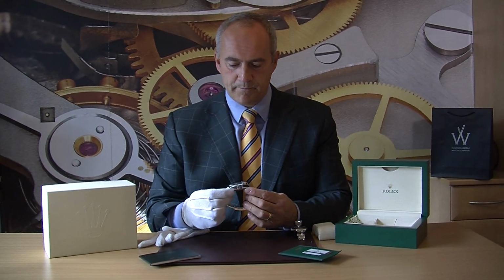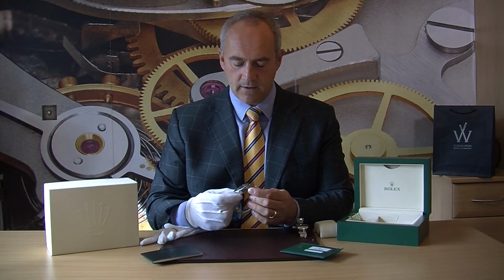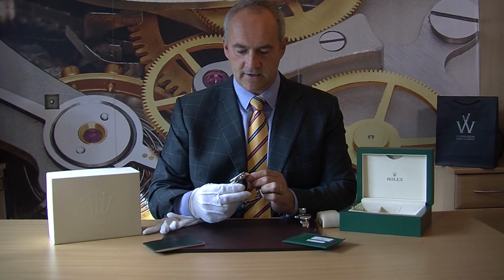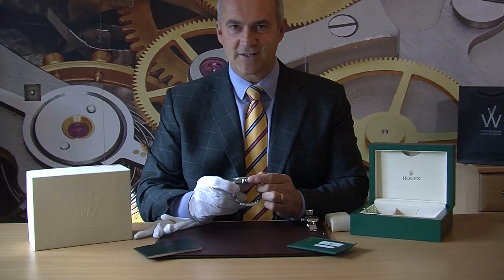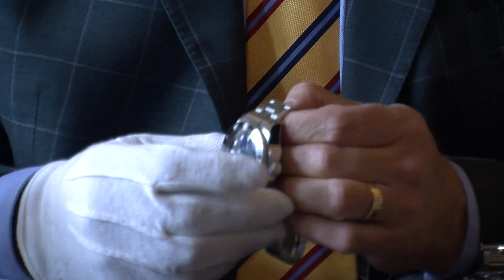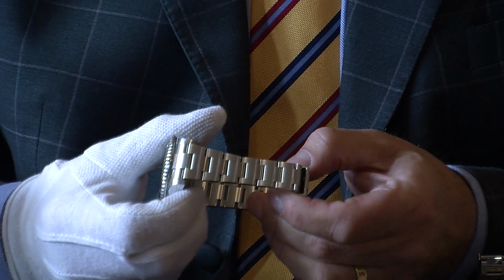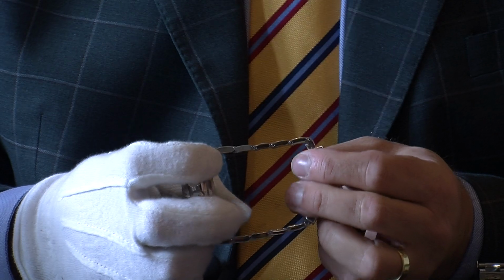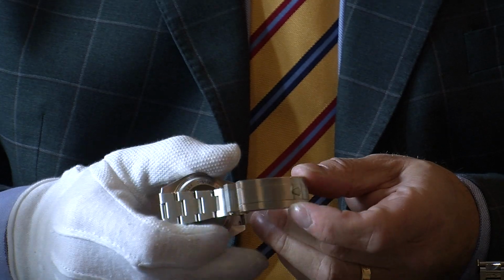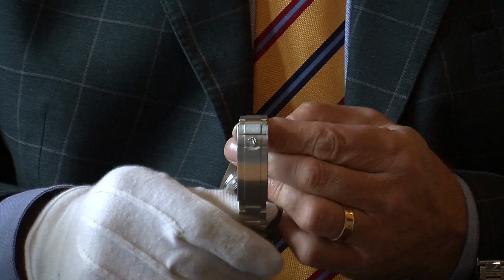So the side of the case here is in its polished effect. As we go around to this side again, it's polished there too, and you've got really big and strong case lugs as well. The crown with the Rolex logo on it screws into the watch to ensure that it's watertight. And then the bracelet is what we call a brushed, satinized look. On the side it's actually polished as well, so it's a beautiful bracelet. It's what we call the Oyster bracelet, a really strong, durable bracelet. And here it joins the deployment clasp, with the Rolex logo on it.